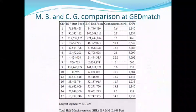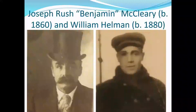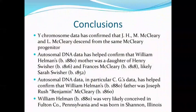Here's a comparison between MB and CG JetMatch, and you can see the matching segment data here, start and stop positions. And then finally, the matches at Ancestry.com for 2 of the siblings, showing the amount of shared centimorgans. This is also interesting. HH sent me a photo that she found for Joseph Rush McCleary, and there's a fairly striking resemblance to William Hellman. I don't know that we can be absolutely certain just based on facial patterns here, but it certainly is an interesting similarity between these two photos. Certainly something to ponder.